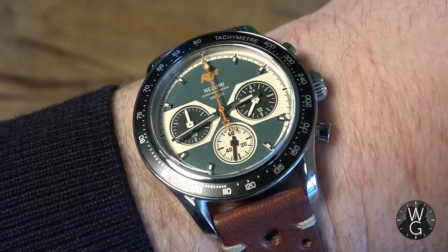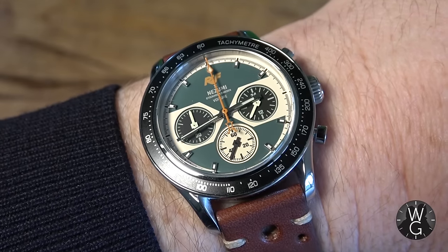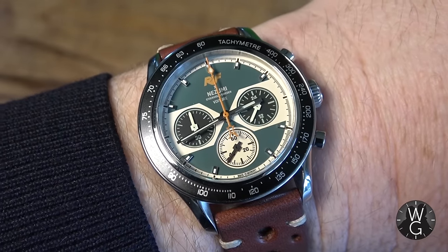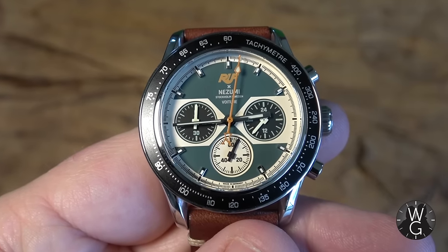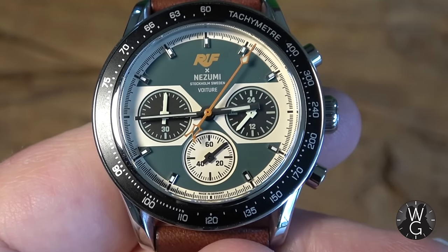So what's the buying story of this Nezumi? How did I get my grubby little hands on it? Well, it started out by pure chance. I think I saw images of this watch on Instagram. That then caused me to click through to the Nezumi website, because I could see that the watch was on the way, I registered with their newsletter so I could make sure that I was notified first. And then it was just a question of sitting and waiting for them to announce when it was going to appear. As soon as the actual release date was announced, I set an alarm so that I wouldn't miss it.